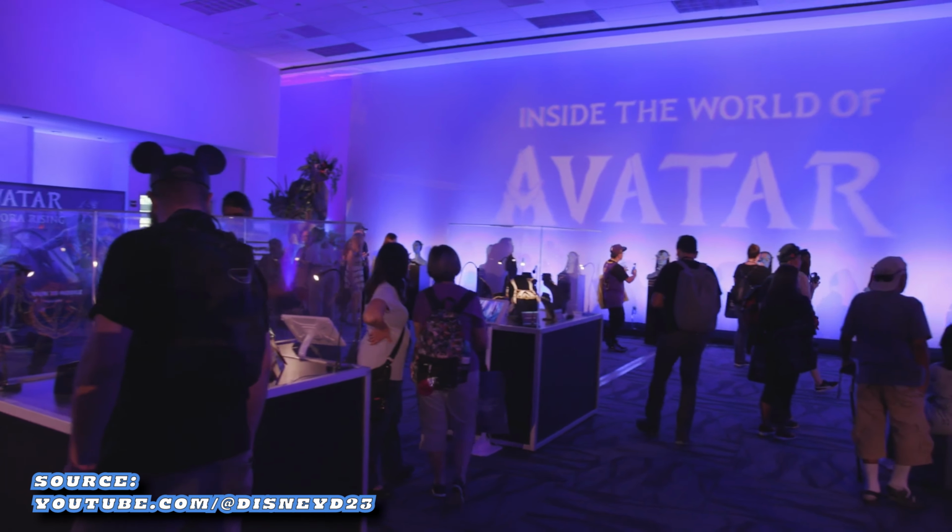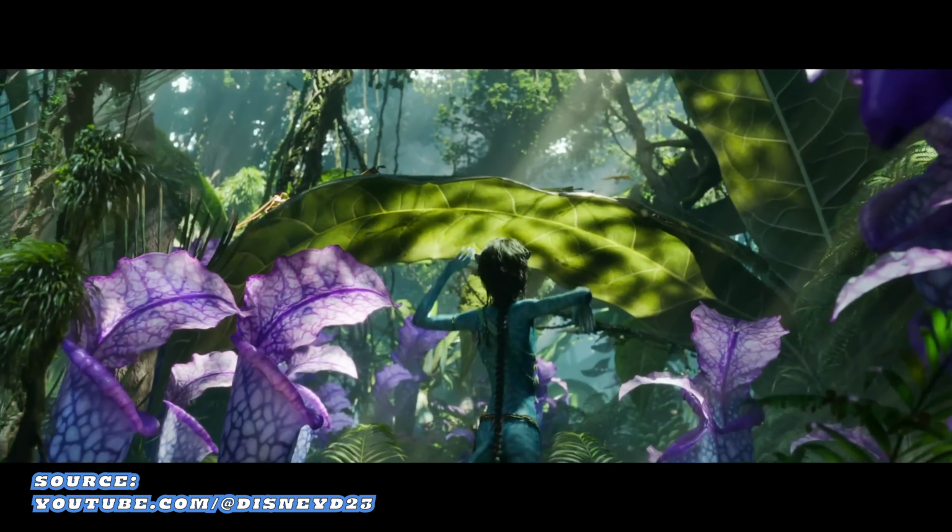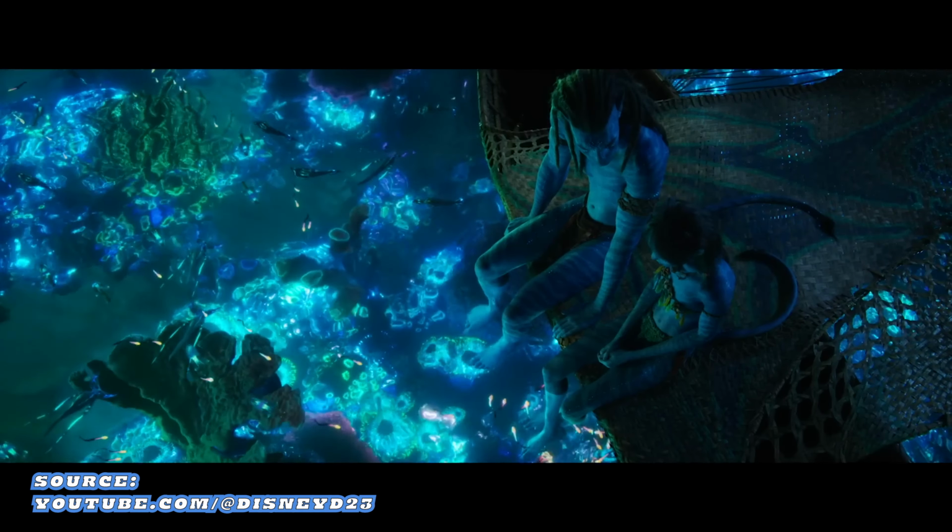Now, Lightstorm, the studio that brought you Avatar, will have an immersive walkthrough experience as well that will take you into the world of Avatar. Guests will discover the captivating culture of the Na'vi, explore the bioluminescent forest, and soar through the mountains like a banshee. So I'll be very curious to see what they do here. I have a feeling it's going to look a lot like Pandora, the World of Avatar at Animal Kingdom, just in a confined booth. So I'm excited to see what they do here.